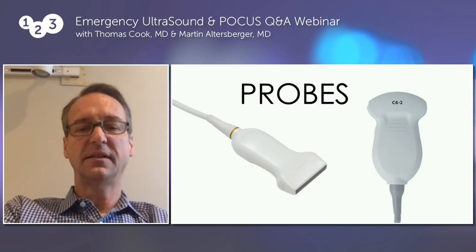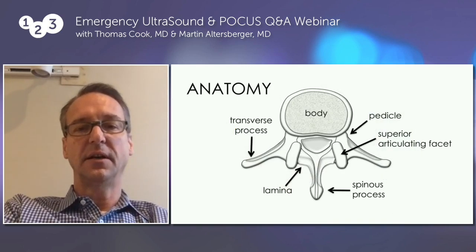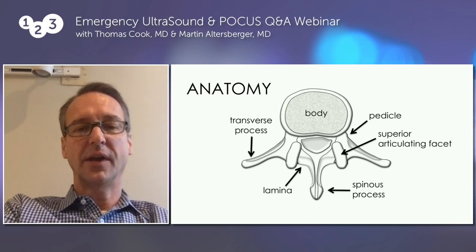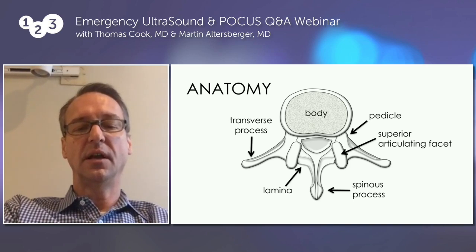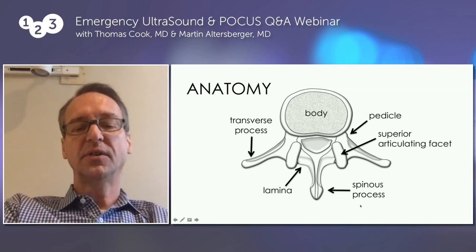Sure. So if you go back to that slide of the transducers, and the next thing we have to do, go ahead and advance the slide there. The next thing we have to do is just understand a little bit of the anatomy of the spinal column, and I don't think that's something that's on the tip of everybody's tongue, or they've memorized it all those years ago in medical school. But there are two things you have to be aware of, and one of those is the spinous process. That's actually what you're going to look for, is that spinous process. And you also need to be aware of the lamina, which are at the base of the spinous process.